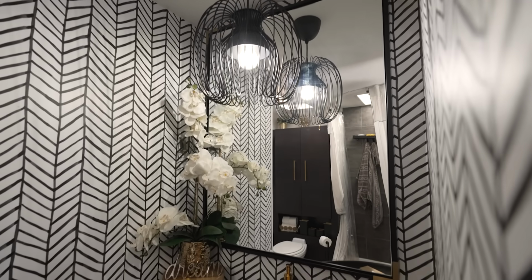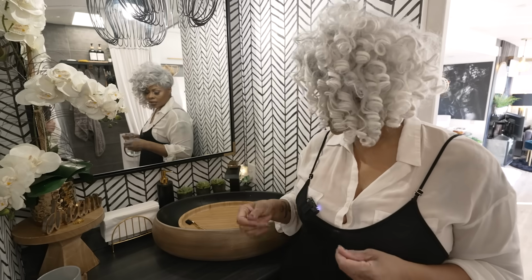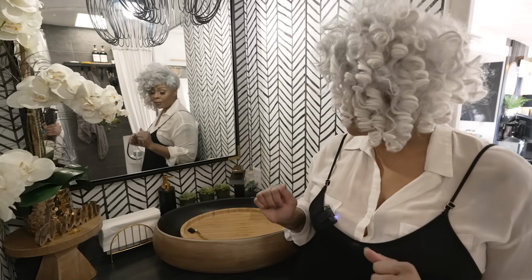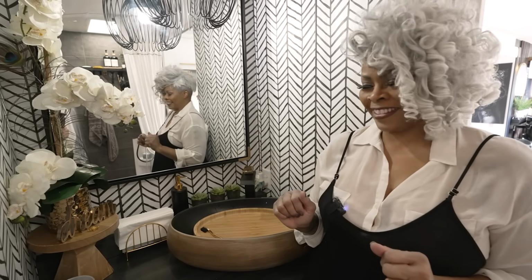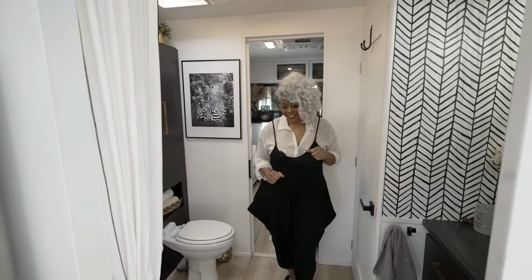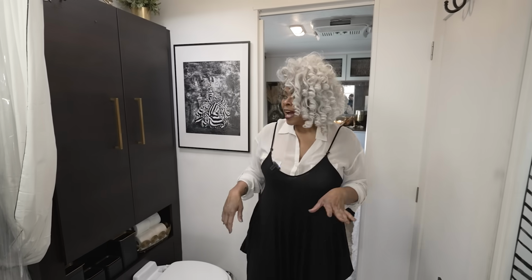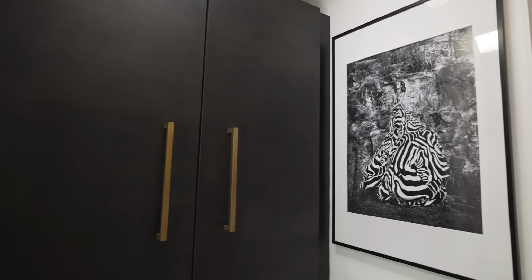I need to have the things that make me feel at home in my space. I don't necessarily have a green thumb, so some of my plants are made in a factory, and I'm not ashamed. I kept the original cabinets in here. I just refaced them so that I could still have that modern contemporary look. Shout out to anybody who's got old and dated hinges, but I'm not your girl.